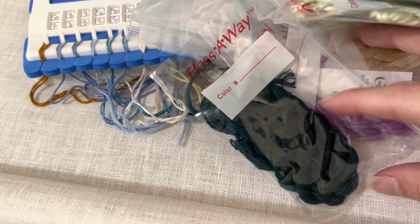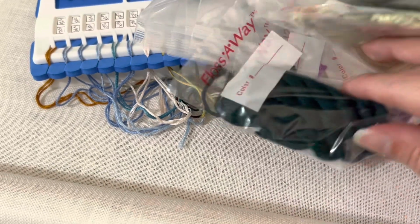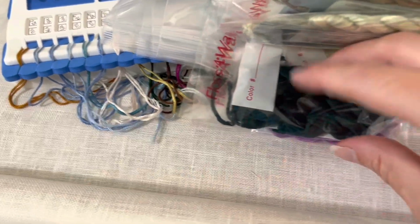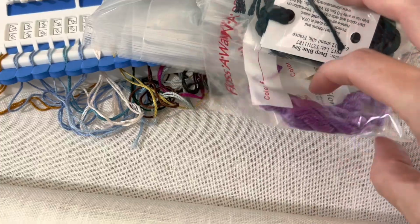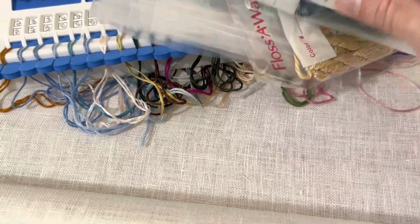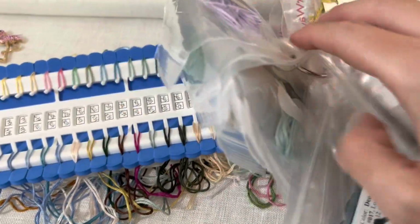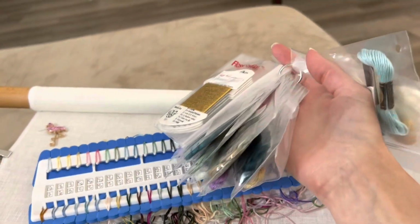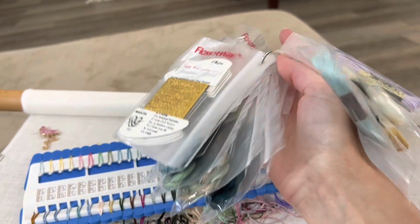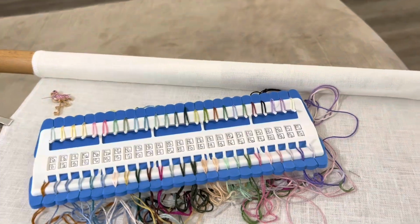I think both the last two I stitched, the Versailles and Sparkling Peacock had that one on, I believe. I'm always afraid if I ever washed it, this color would run. Gloriana, pretty purple. And that's pretty color. So those are all the floss that came with it. Except for the DMC, of course. You have to supply your own DMC with the kit. Those are not included.